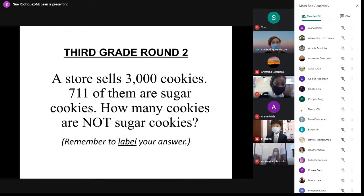Third grade, a store sells 3,000 cookies. 711 of them are sugar cookies. How many cookies are not sugar cookies? Remember to label your answer. You have 1 minute.